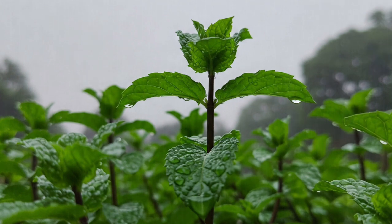Peppermint in the garden. Growing peppermint has been both a delight and a challenge. It's a hardy plant that thrives with minimal care, but its invasive nature can be overwhelming. To manage its spread, I've taken to growing it in containers. This not only keeps it under control, but also allows me to move it around the garden for optimal sunlight.